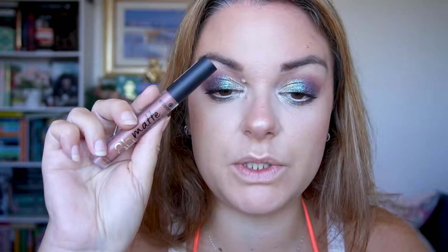Okay, lips wise, we're going to keep it neutral. I'm going to go into my Essence 8 Hour Matte Liquid Lip. I love these because unlike other liquid lips from the past, I feel like they really do nice, almost cushion feeling liquid lipsticks. That's why I like liquid lipsticks, because they actually feel nice on the lips.